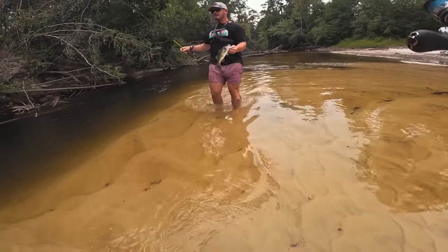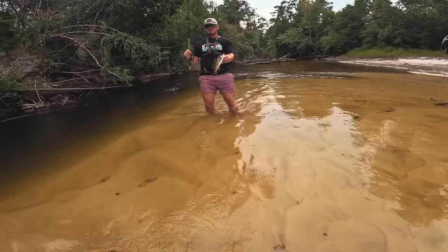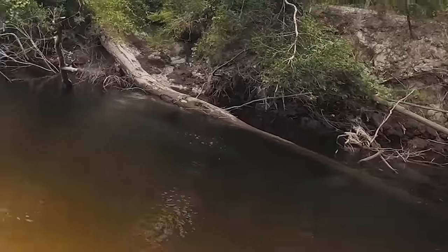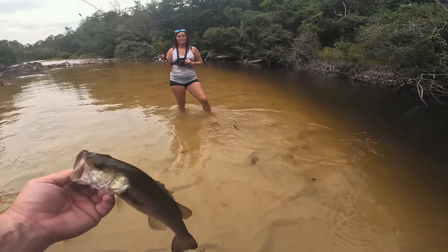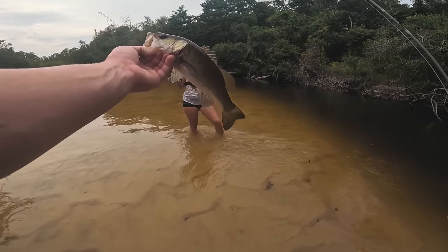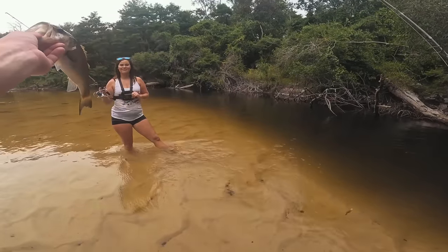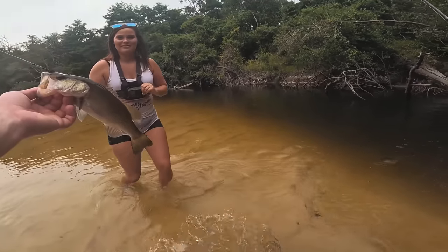I don't even know what I'm trying to say. I don't even know what I'm trying to explain. When you cast your bait and it's going over a tree limb and you're dangling it like this in and out of the water, he freaking jumped out of the water for it. You didn't see that? No, I didn't. Oh my God. That is crazy.